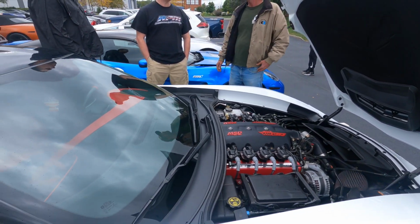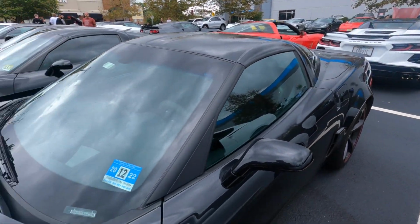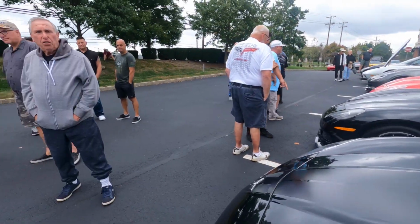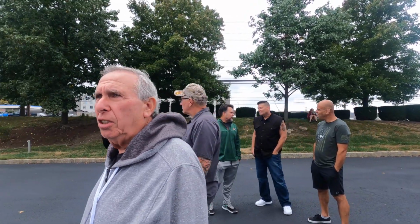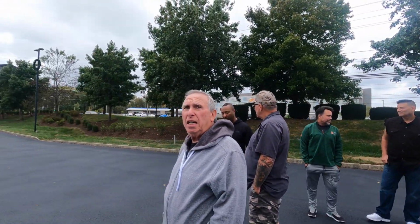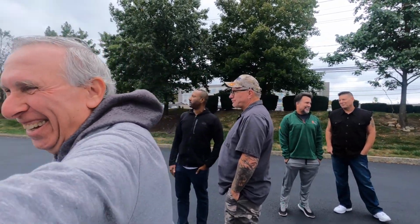So, really cool car. White, red interior, spin around, black Grand Sport. How are you guys? Did you get my iDoc Bob Z06, that black Z06? The black Z06 over there? Yeah, I just went past there, so I'll be sure to go back and check it out again. Good stuff, man. Thanks for coming out.